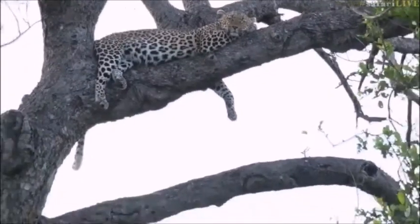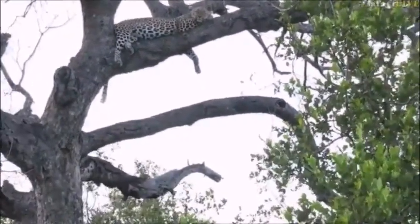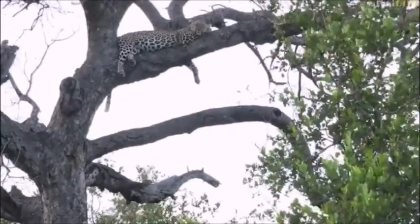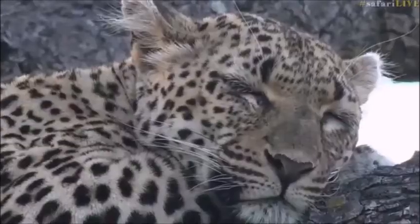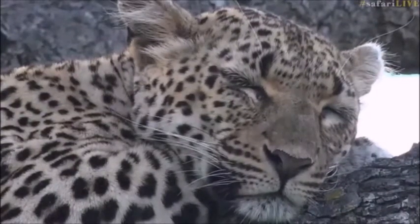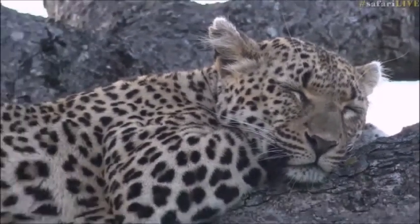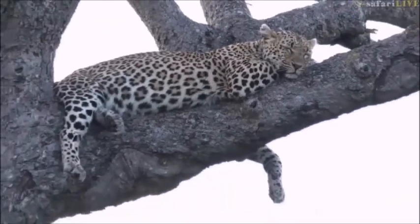Well, we're going to stick it out here, see if anything else happens between the panicked squirrel and Inkanyeni. In the meantime, let's go see what Master Henry is up to. Well, she's still fast asleep. She stood up briefly, and the panicky squirrel dived into a hole, and then she went back to sleep.